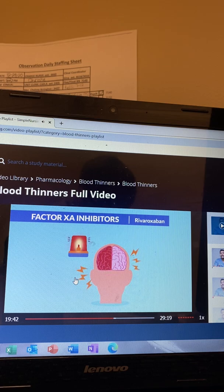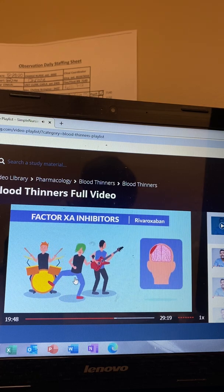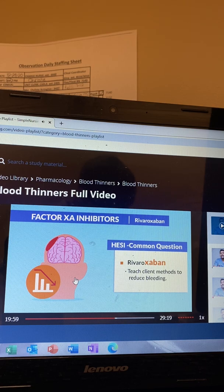Now, the bad news here is there's a risk for neurological impairment. So just think rock band causes brain bleeding from just too much head banging to that rock band with rivaroxaban. Now, HESI, there was a common question for rivaroxaban. We teach client methods to reduce bleeding. That's the biggest test tip there.